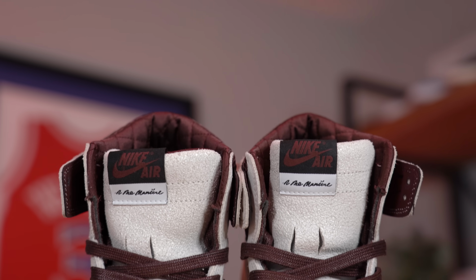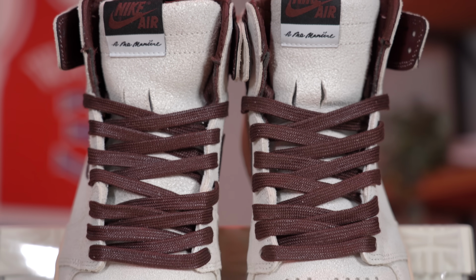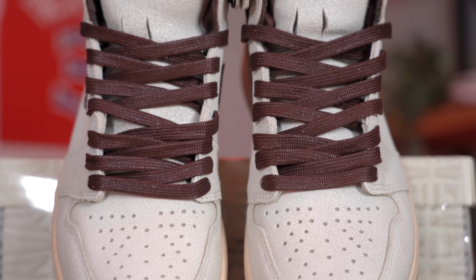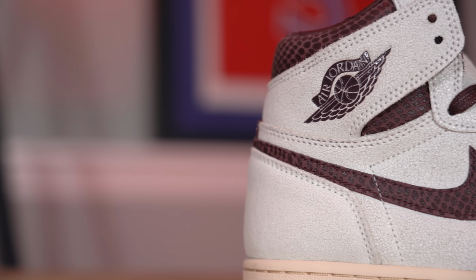In fact, like most sneaker collaborations, we probably won't know all the blood, sweat, and tears that went into this shoe, but it's nice to know that there is actually some serious meaning behind this sneaker, and it's not just a cracked leather Air Jordan 1. Speaking of the materials, and as you can probably already tell, most of the upper is covered in this white crackled leather.